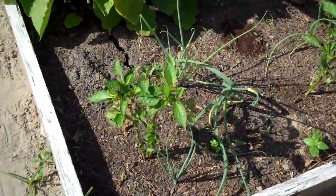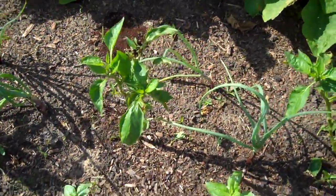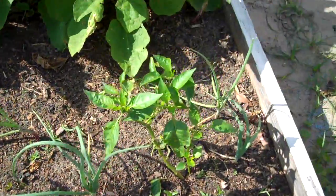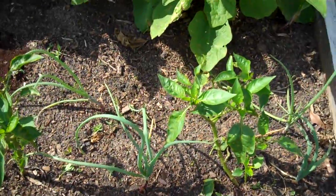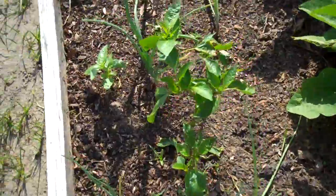Oh, my bell peppers, my poor bell peppers aren't doing anything. Got some basil still, the onion and whatnot. But bell peppers just aren't growing. I don't know what's going on. I think they might have been attacked while I was gone to New Jersey. Who knows? Keep an eye out on it.